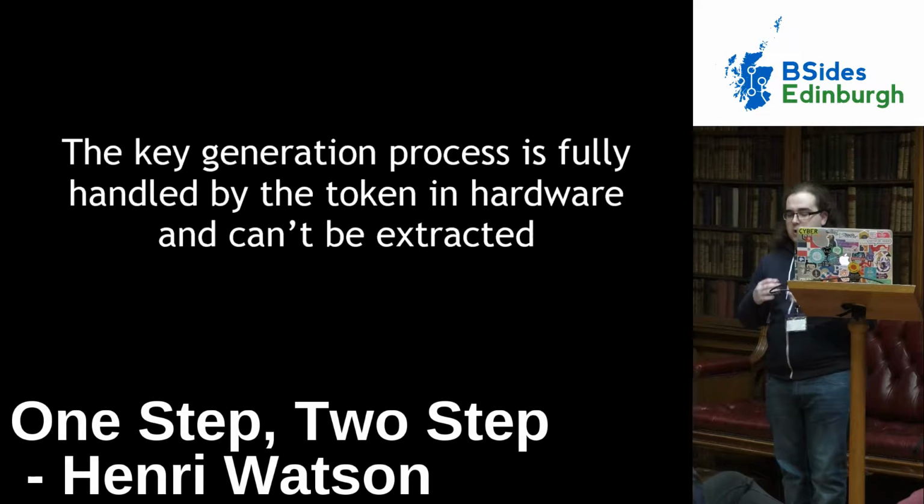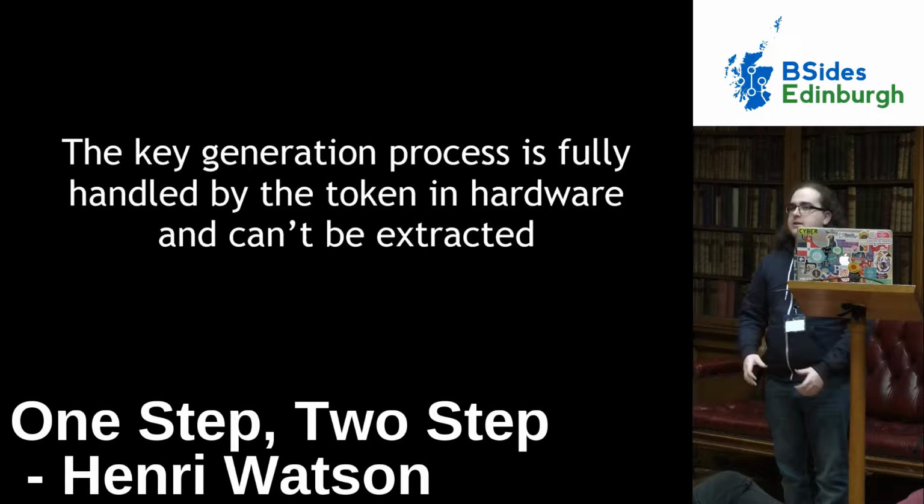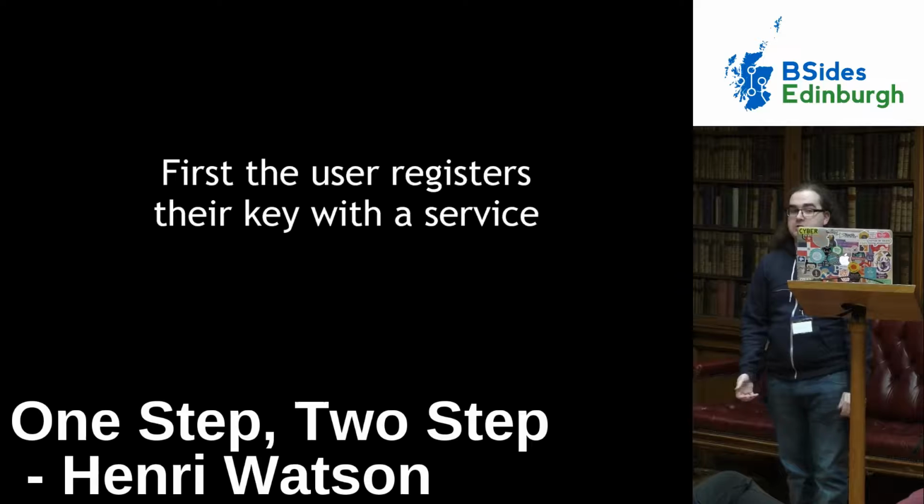Basically, the core fundamental part of why this is secure is because the key generation process is fully handled by the token in hardware and can't be extracted. If I leave my U2F token out on a table, there's no way for you to take that and, without physically destroying the token using an electron microscope, spending a lot of money to look at the silicon, easily or really feasibly extract the private keys from the token. So first, the user registers their key with a service, right?